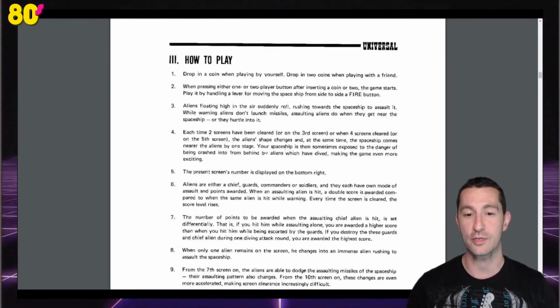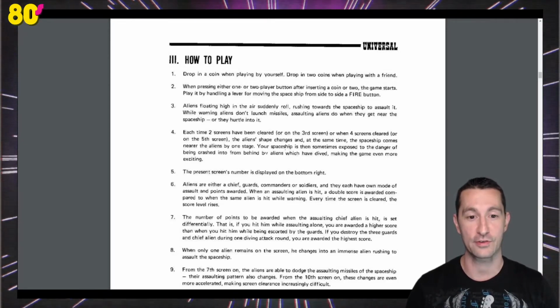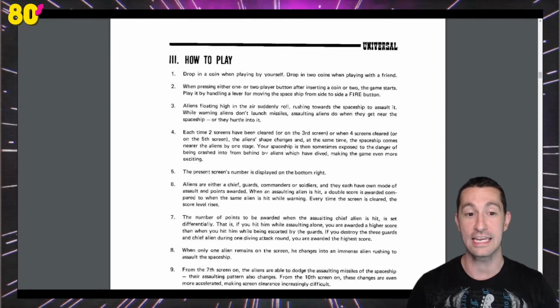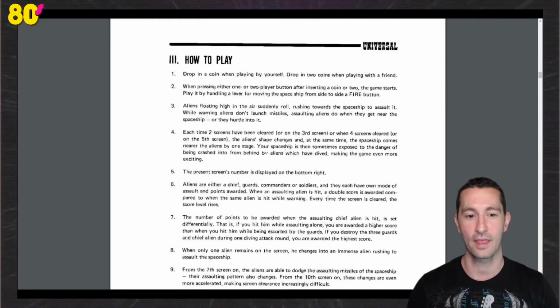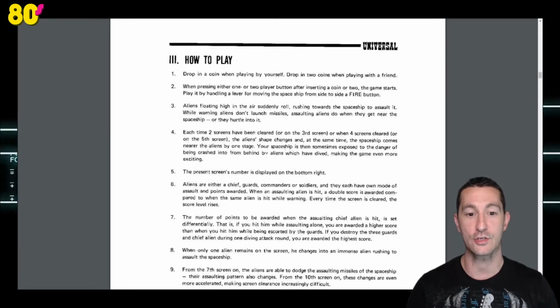Each time 2 screens have been cleared, or on the 3rd screen, or when 4 screens are cleared, or on the 5th screen, the alien's shape changes, and at that time, the spaceship becomes nearer the aliens by 1 stage. The spaceship is then sometimes exposed to the danger of being crashed into from behind by aliens which have dived.